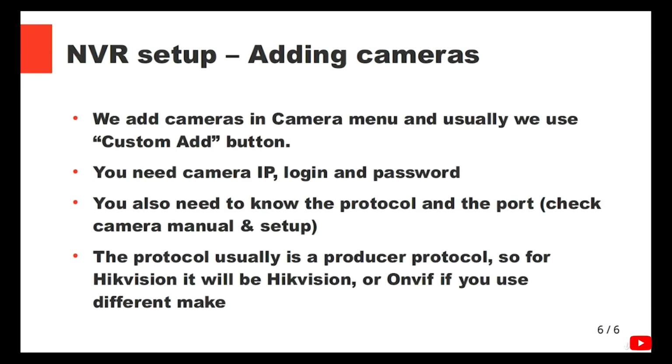Most of the time we add cameras in the camera menu. Those menus can be named differently in different NVRs, but usually it's something called camera menu, and then you use something called custom add. You need the camera IP, login, and password, and you also need the camera protocol and port. So when you're setting up a camera, make sure that you make a note of what the port is and what the protocol is.